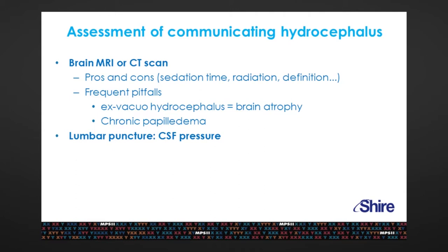There are two frequent pitfalls diagnosing hydrocephalus. One is that brain atrophy is also very common in MPS II, and it's not only a cortical atrophy, but also could be a central atrophy, something known as ex vacuo hydrocephalus. So you have to be very smart to differentiate. Sometimes you can do it only by imaging, and you need to assess CSF pressure by lumbar puncture. This is one of the problems. The other one is that you can't trust the fundus oculi to know if there is hypertension or not, because papilledema, the classical sign to diagnose hypertension, could be seen in Hunter not related to problems in the CSF pressure, but only in the optic nerve head.